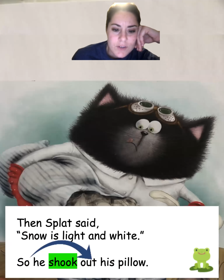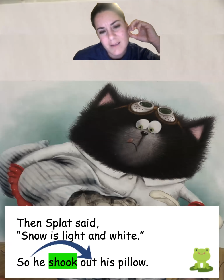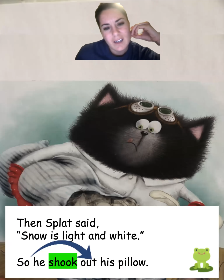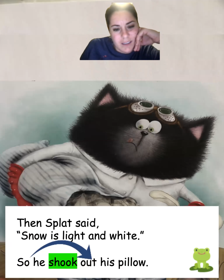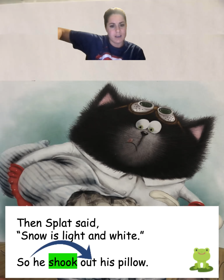Then Splat said, snow is light and white. So he... I don't really, what's he doing here? He's got like, it looks like something in his hand. He smiled. No, he sniffed. No, he shied. That doesn't make sense. Let's see. I don't really see a chunk there that I know. I think we have to skip over this one. Okay, so he blank out his pillow. So he's holding a pillow there and he's like, he's taking some stuff. He's getting the feathers out of there.